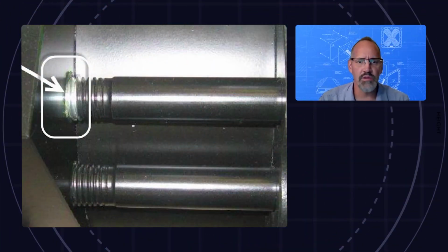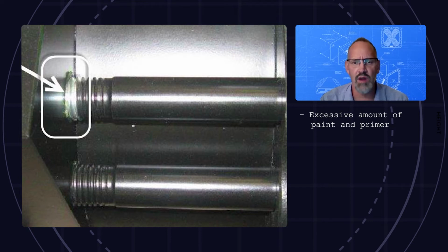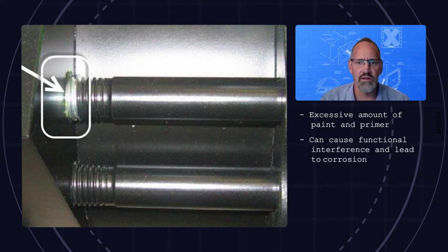We'll start by reviewing some unacceptable cosmetic conditions of finished surfaces. What we see here in image 1 is an excessive amount of paint and primer on the threads that is visible after the installed cap was assembled. This may lead to functional interference along with corrosion over time.